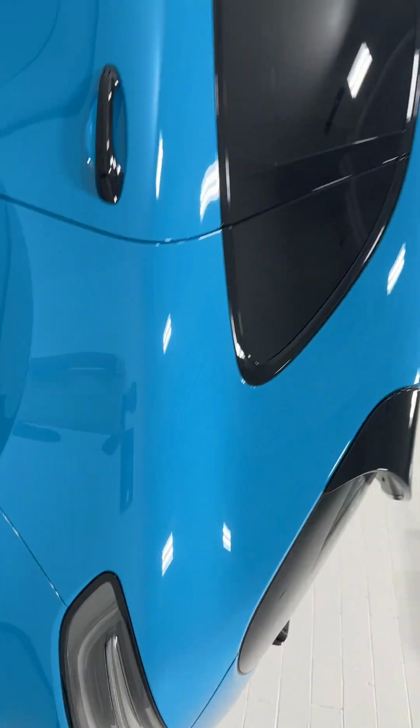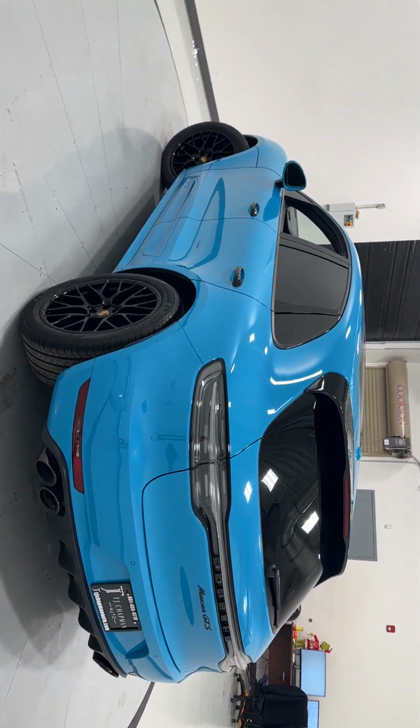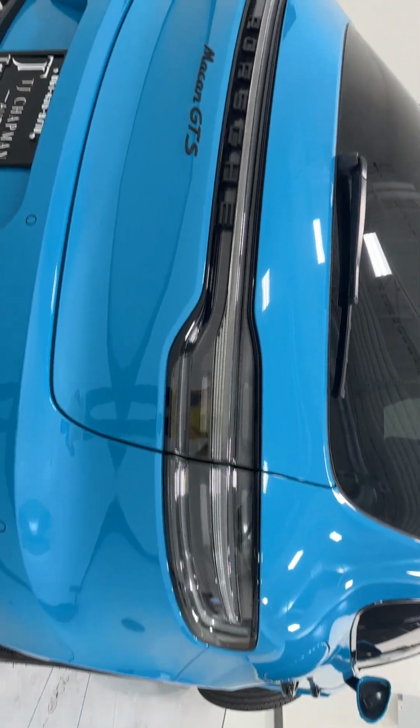This Macan only has 16,000 miles. And it does hold a rebuild title as in most of the vehicles we sell here, but we have a team of builders that ensures that this car is in absolute perfect running and driving condition.